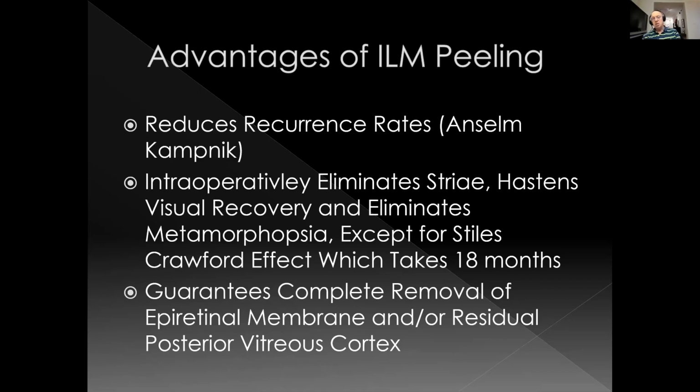So what are the advantages of ILM peeling in the context of epimacular membrane surgery? One is it reduces the recurrence rates, as Anselm Kampik from Germany pointed out. This was my wake-up call when Professor Kampik brought this to our attention. Why is that the case?